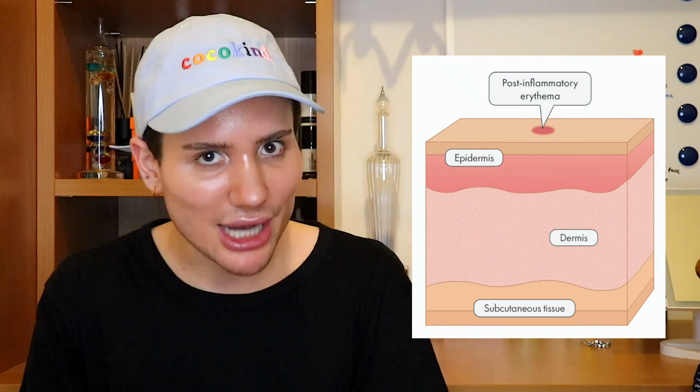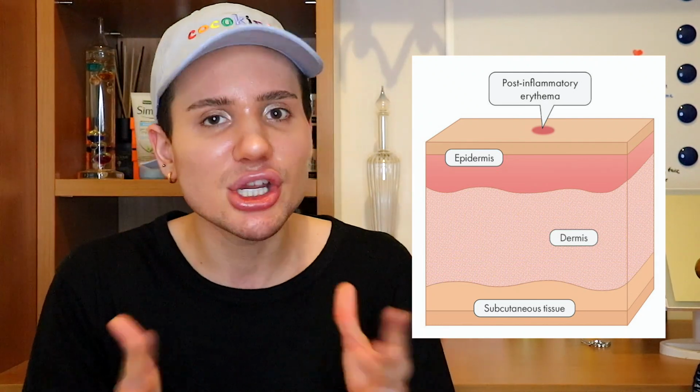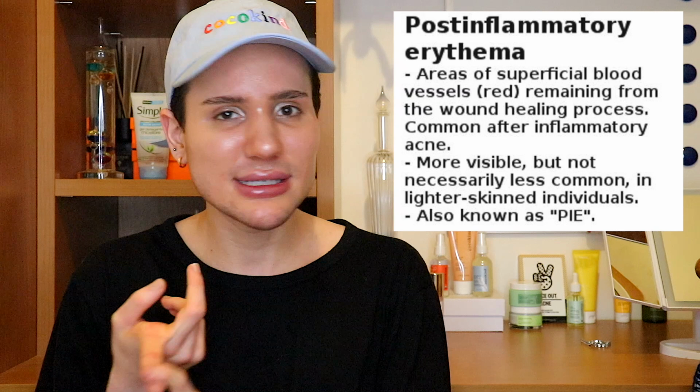I also get PIH, of course. And this is very easy to identify. Usually it presents itself in a very superficial red dot or mark. This is because these marks are caused by an inflammatory reaction. That means that the blood vessels, or the really small capillaries that you have, are going to be broken, and therefore a little blood or irritation comes out. They're also going to be most commonly visible for people with lighter skin tones, like Caucasians, for example, me, hi. But that is not to say that POCs can't get PIE, because they definitely can. PIE can be caused by overexfoliation, chemical burns, sunburns, picking at your skin most likely.